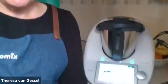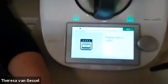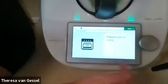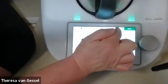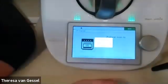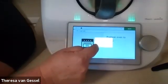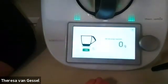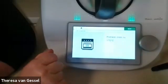All right, now there was a question while we were on about how do you bring up your scales while you're in the middle of a recipe. So I am going to attempt to show you on my screen here. On the TM6, the next button has 3 dots next to it. If I touch on those dots, it comes up with recipe detail, scales, or cancel recipe. So if I touch on scales, it brings my scales up. To go back to my recipe, I touch on the cross up in the corner.